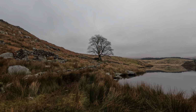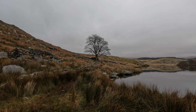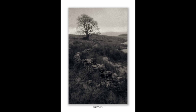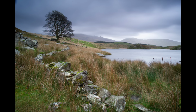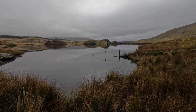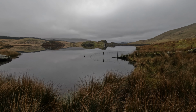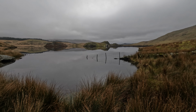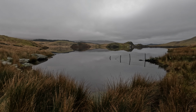Now there is the famous tree which I have captured time and time again. So I'm not capturing it today. It's been done to death. Now, speaking of cliches, yes, the posts and the wire running into the water. Now, I'm not totally averse to shooting that sort of material with a long lens, but I will hold judgment till I have looked around the rest of the area.